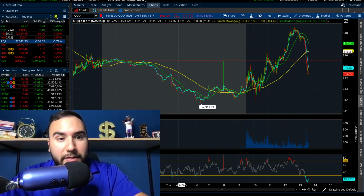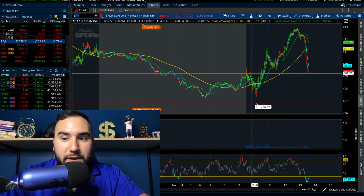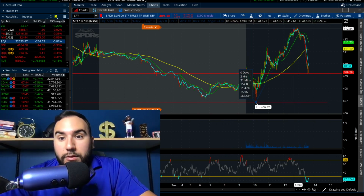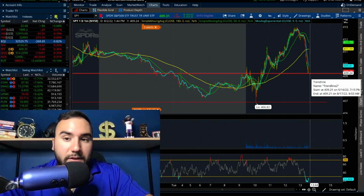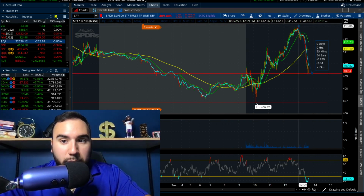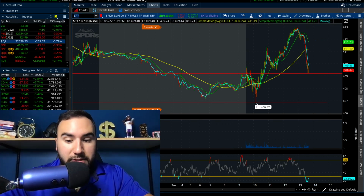SPY opened up the day. Look at this. Let me pull up SPY, then we'll take a look at Triple Q. SPY was at 409 to start the day off, dropped to about 406, ran to about 413 in the span of about 2.5 hours, and then just 20-30 minutes ago, this thing started falling off a cliff. Look at this. SPY was at 413, like I said. Now it's at 409.